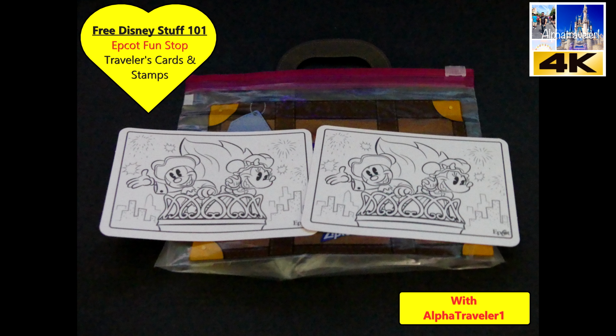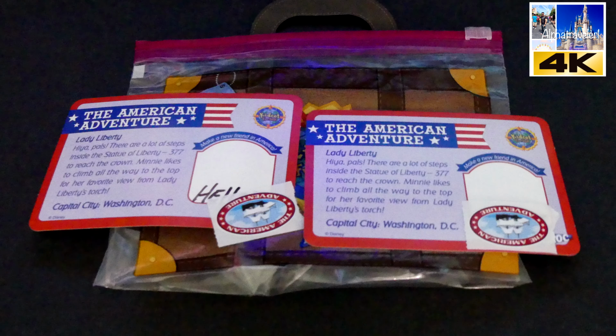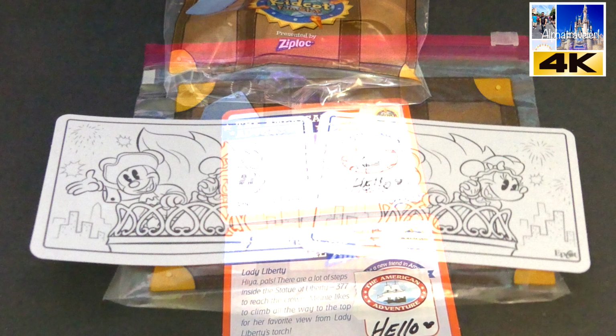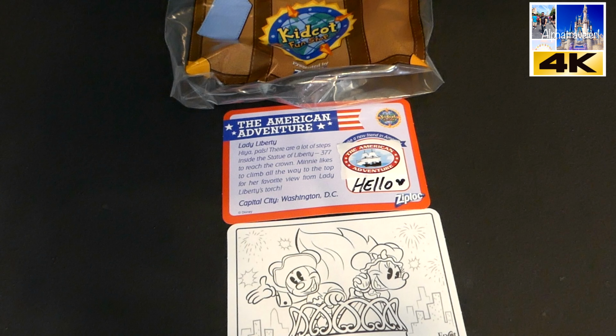Welcome back to another episode of the Free Things from Disney 101. In this video, we will look at the Epcot Kidcot Fun Stop Fun Items. This is a very cool collectible item given out free in Epcot. The reason this is collectible is because most adults do not ask for these items. These items are usually marked up or colored up with crayons by kids. This is the reason why the items are collectible. Now come with me and see the Kidcot Fun Stop cards from the American Pavilion.